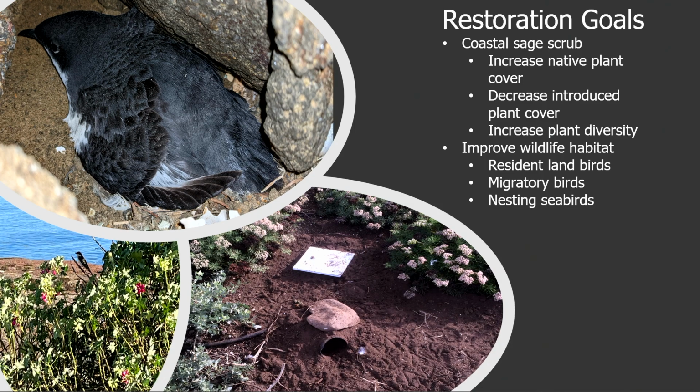This is all to say that we're going to try and get some things going well for us so that we can have high quality habitat for wildlife. So we have resident land birds, such as an endemic song sparrow to the island. And there are migratory birds that we can see in our lower left-hand corner. We see migratory birds coming into our planted areas, and those planted areas are supporting large quantities of insects that the migratory birds can feed on and refuel as they continue their migration.